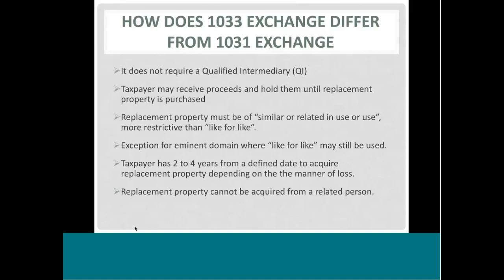So in the case of 1031 exchange, like for like doesn't mean gas station for gas station, nor does it mean rental property for rental property. You could have a vacant land that is relinquished, and a replacement property, a property such as a gas station or apartment complex.